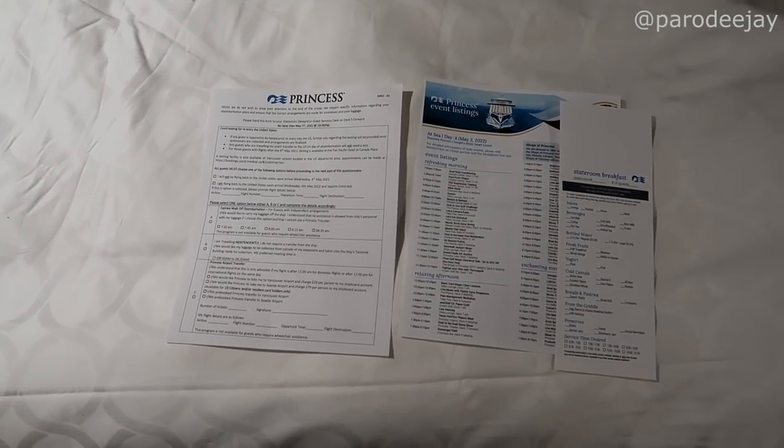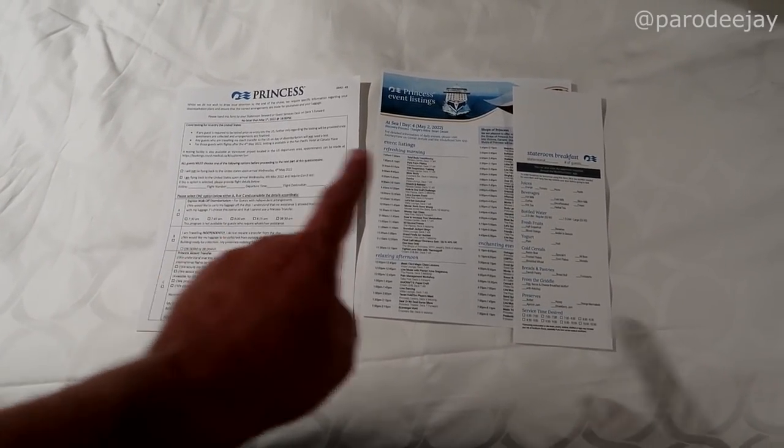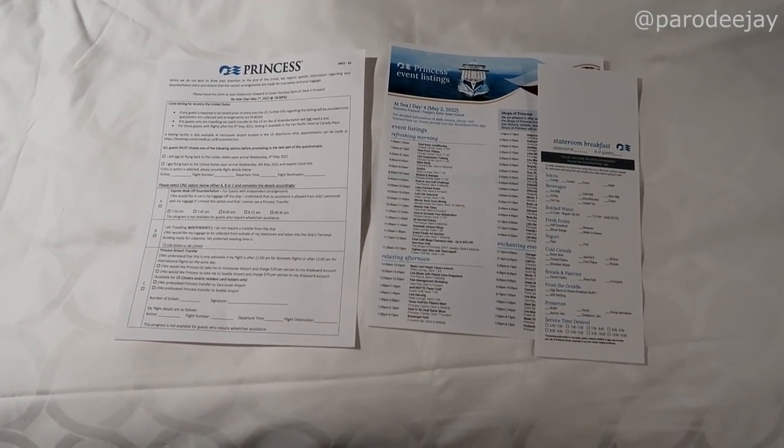We have come back to the cabin and found, well, they really, really want us to fill out this form about how we're debarking the ship. They also really want us to order some stateroom breakfast, I guess. Good night. We are back in the cabin, and it is time to chill out. We're going to watch The Love Boat, because that's a cool thing on Princess, that they have that included in their TV lineup. There's a lot of good shows on there, but we never really watched Love Boat, and it's just the thing to do on Princess.